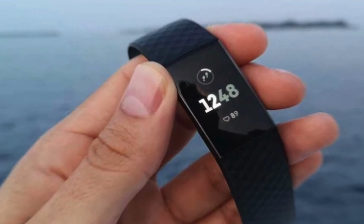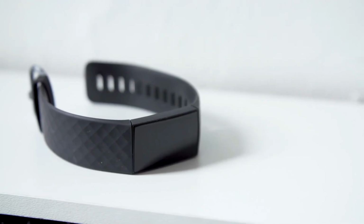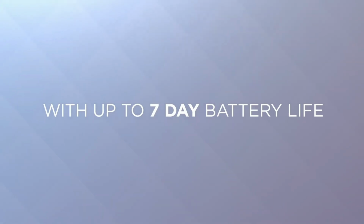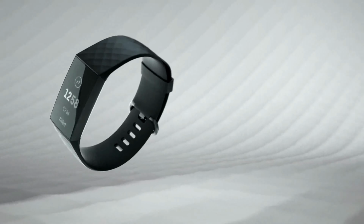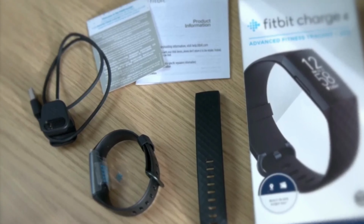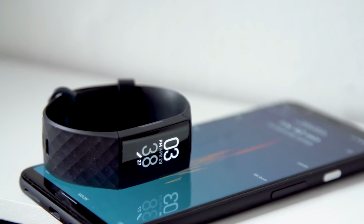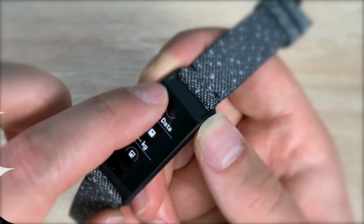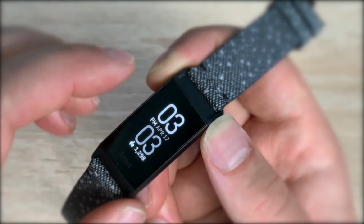We'd hoped that this iteration of the Fitbit might have a colour screen, but it's still black and white. This isn't a major drawback though, because the backlit OLED display is bright and clear even in direct sunlight. The Fitbit Charge 4 charges through a USB cable and a full charge takes under an hour. Fitbit says it lasts up to a week on a single charge, which we found to be true in our testing.